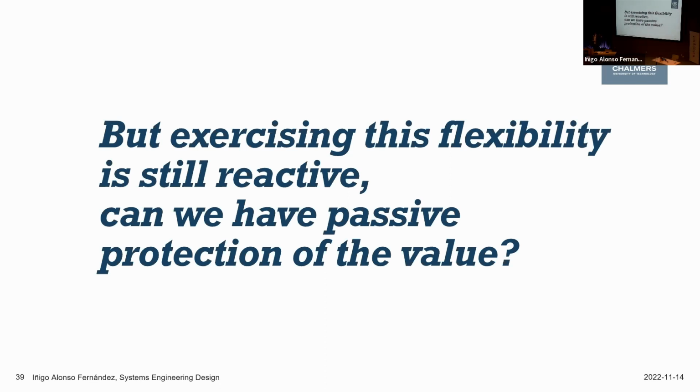This still gets us in a place where we have many design alternatives for the platform. And this is because flexibility is about adapting the structure of the platform to the changes. So a change happens in requirements or in the environment or the demands from the market, and then we do a small change in the architecture to keep it viable. But what about if we want to have the architecture of the product platform absorb these changes without us having to modify the structure? Is there a way of doing that? Can we provide this kind of passive protection of the value of the platform?